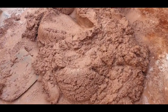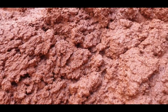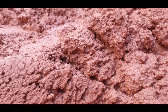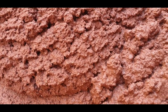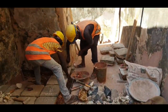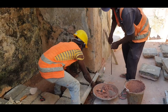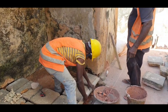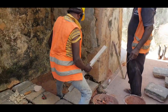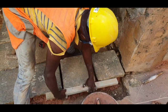Now the mortar, let's make a close-up of it. You can see inside there are some little grains and crystal and rocks, which have exactly the consistency they want, to make it look like the old style building materials the builders of the fortress have been using. He wants to make it perfect.